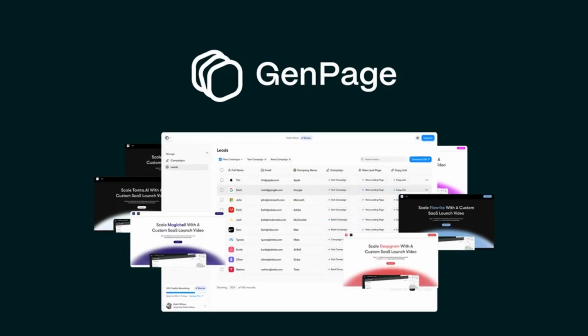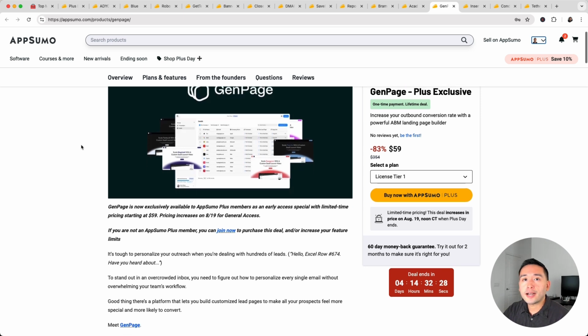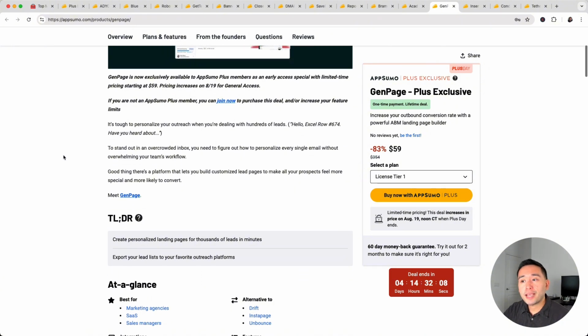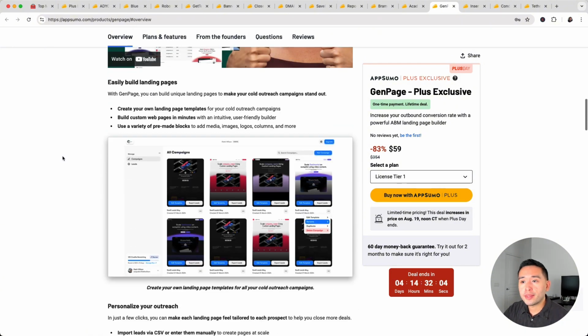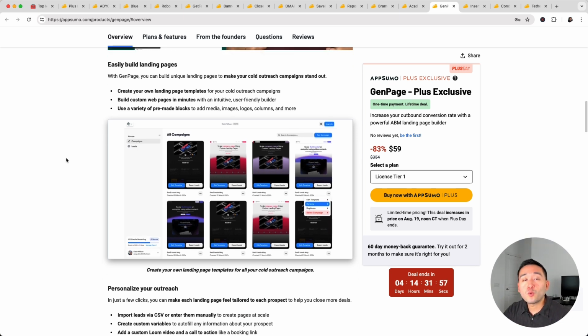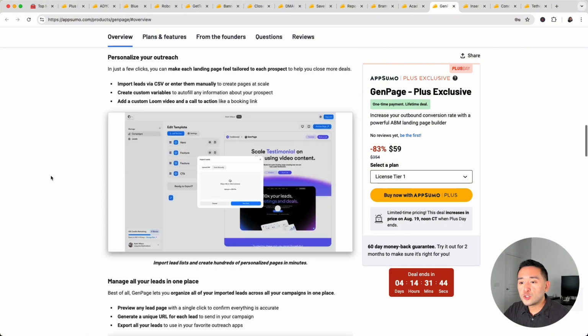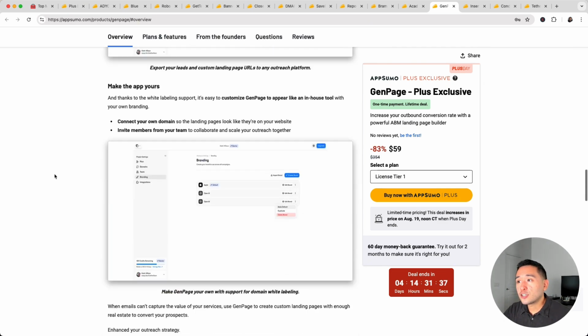GenPage. So this tool will allow you to increase your outbound conversion rate with a powerful account-based marketing landing page builder. So this tool allows you to build many customized landing pages according to your prospects and brands that you work with. So you have the landing page structure, but the content in that structure will change according to the prospect or the company. So if you do a lot of sales or if you work with a lot of different brands and you need landing pages for each one of them, this could be pretty helpful.